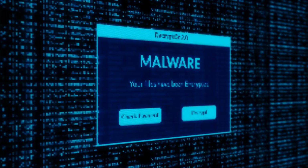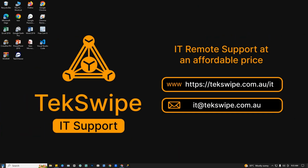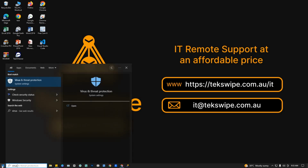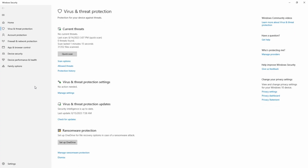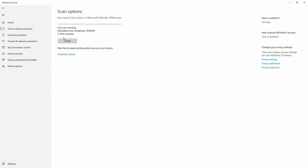Secondly, please ensure that your system is free from any malicious software or malware. Just click on the Windows icon in the bottom left corner of your screen. Then type Virus and Threat Protection in the search bar and select the Virus and Threat Protection option that appears. In the Virus and Threat Protection option, locate the Scan options and click it. In the Scan options, select Full Scan. Then click on Scan Now to start scanning your computer for viruses. This process might take some time, so be patient.